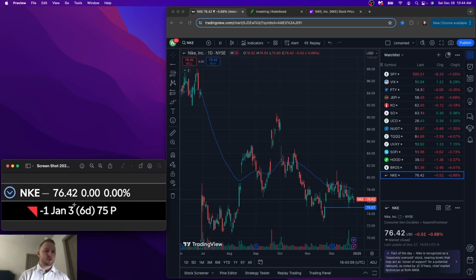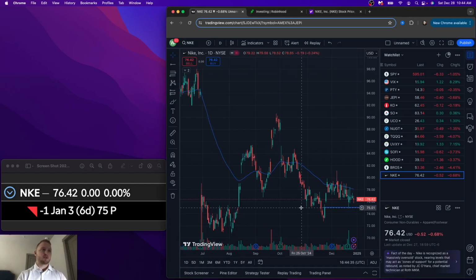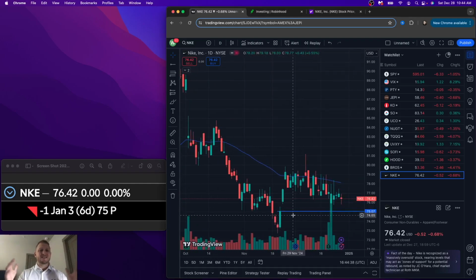So you guys can see the new position that I took. I sold a 75 put for January 3rd, which is next Friday, and sold this option so I could buy the stock if it comes down. I'm going to explain why I did this position. I believe my trade cost on this trade is 36 cents. If you're from the options world, you know I'm collecting $37 basically to hold this stock, and this is Nike, NKE.